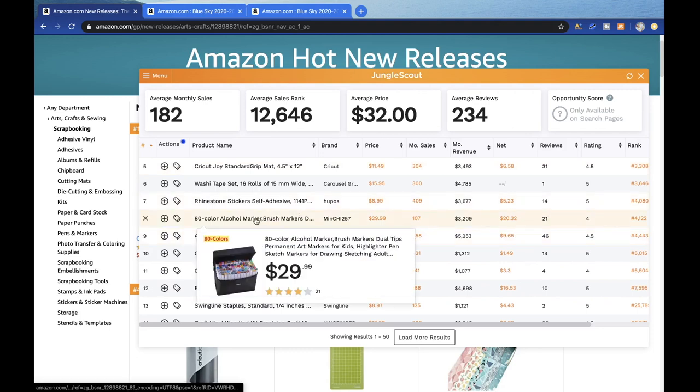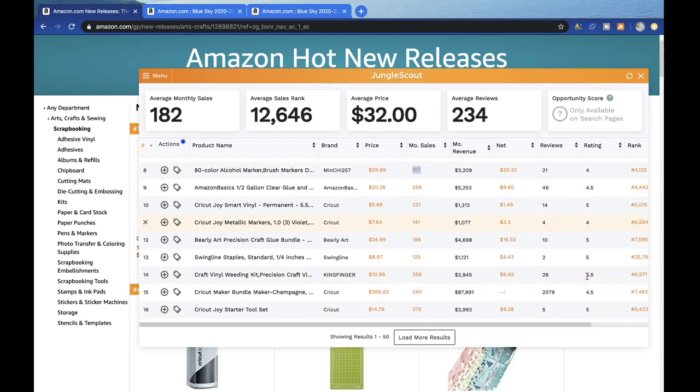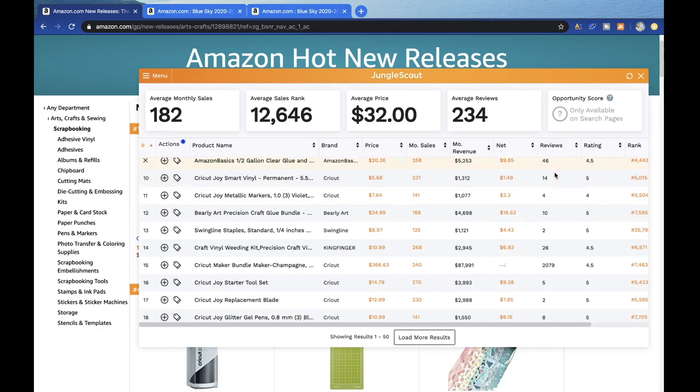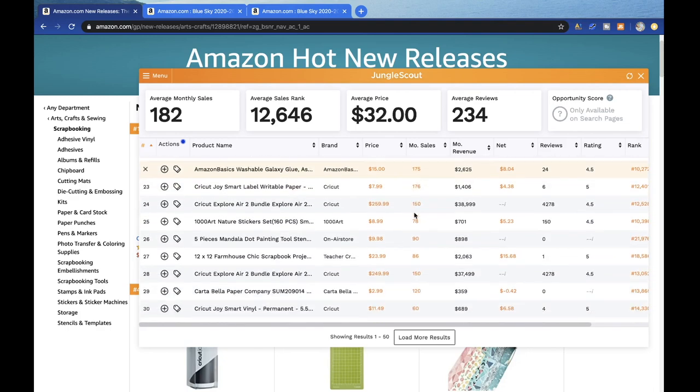So this one right here, that's very interesting to me because it has so few reviews. And this will get easier with time, by the way. It only has 21 reviews, 100 sales per month, a little bit low, but their sales price is pretty good. The only thing is I don't like that total monthly sales is kind of low here. So what you'll do is keep on scrolling down and look for low product reviews, a high amount of sales, and a good sale price.